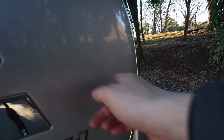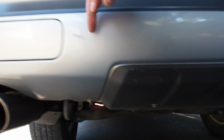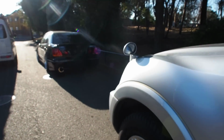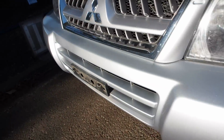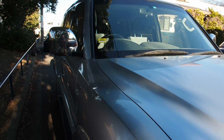Now we do have some scratches. Here's some there. Lower section has scratches here and here. There's a weird piece of tape covering up a scratch here. And then front bumper scratches right here and there. And they're underneath the bumper, so they're an area that people don't typically look. And so that's good to know that your scratches are not that visible.